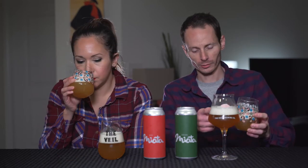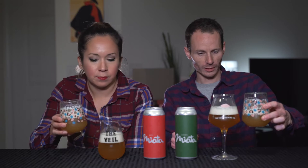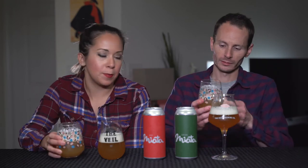Nice head on this one. More micro bubbles than this one, it looks like. Definitely looks like the red Miata has bigger bubbles than this one. The colors are slightly different. I don't know if the camera's gonna pick that up, but this one's a little bit more peachy colored. This is more orange versus peach. Yeah, this is orange juicy.